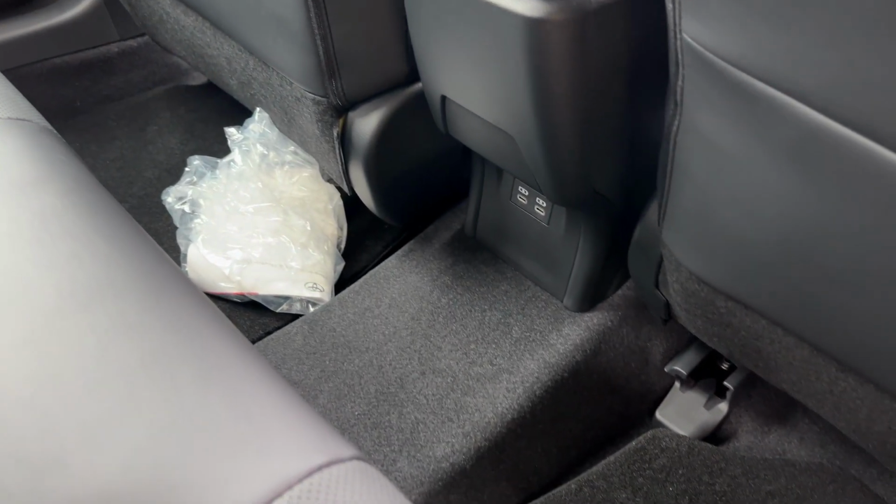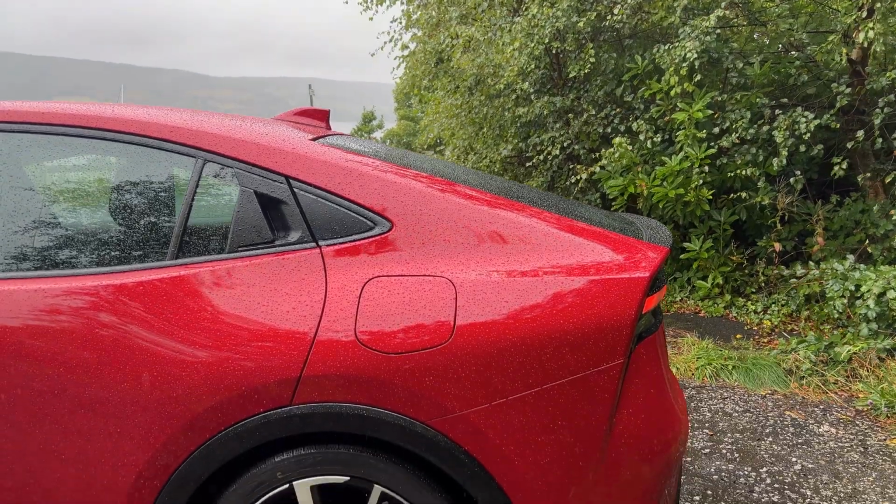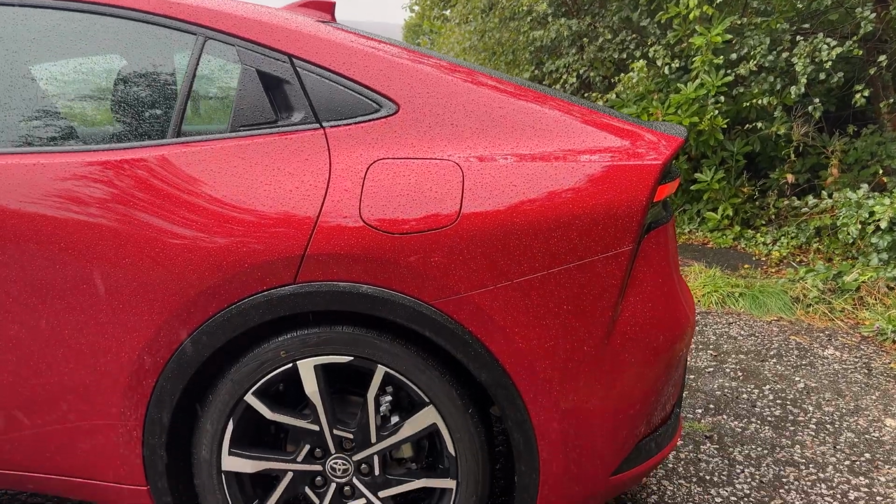Alright, so we're driving the Prius down and back for a drive, and let's give it a go. Now, I am contending with this really bad storm, and I'm soaked through from outside filming there. So if you hear wind, rain, yeah, that is because it's a really stormy day here in Scotland.